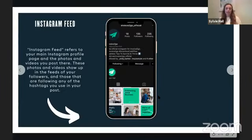So I'm just going to quickly go over the difference between Instagram feed and Instagram stories in case people are completely new to this. So the Instagram feed is what you see here on this example. It's your actual newsfeed of pieces of content that you've posted on your profile. Here you can post photos and videos, and these are the things that show up to your followers when they're scrolling through Instagram and on their own news feeds. So the Instagram feed is kind of like your showcase. It's where you're showing off your best work.